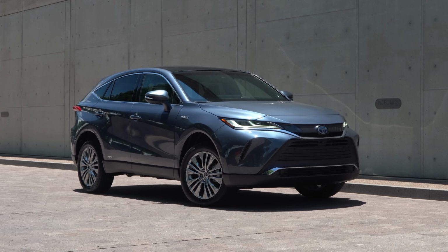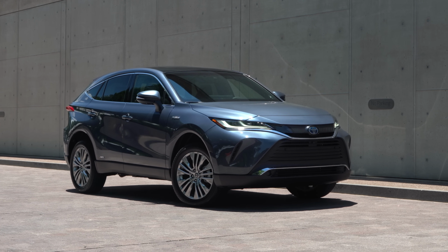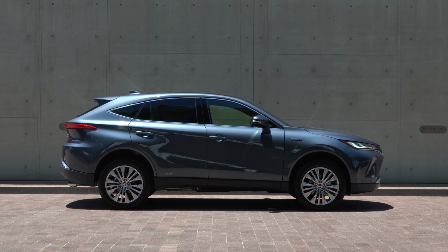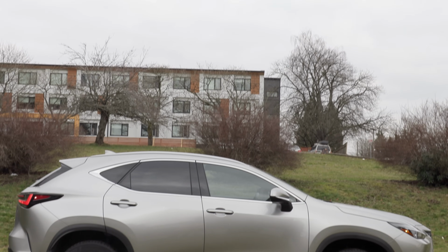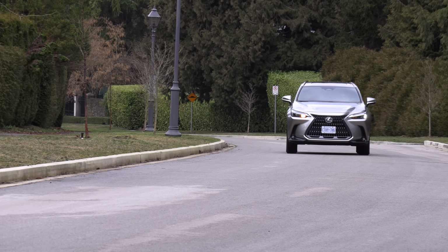The first time I saw the Venza, I actually emailed the PR guy from Lexus Canada and asked, is that based on the RX? Because it does have a very similar look to the larger RX. He said no, it's not. The NX is wider, taller, and longer than the outgoing model and has a ground clearance of 7.3 inches, a little less than the Venza at 7.7.